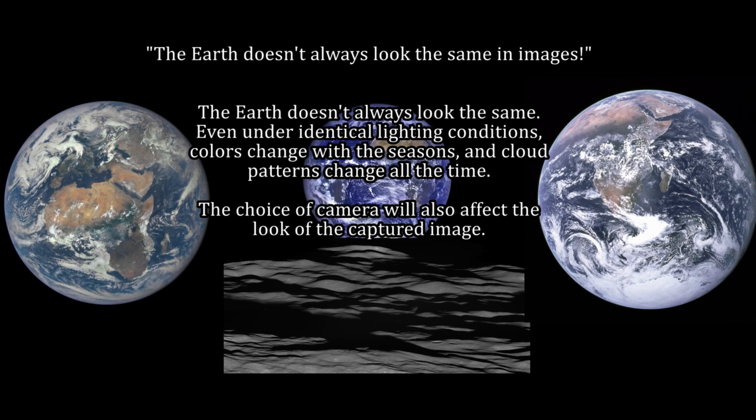But that's not all. Different cameras may have been used, or different types of film or digital sensors. This will affect the look of the captured image. Finally, images published in popular media are almost always processed, either for purely aesthetic reasons or to bring out specific details that are relevant to the context in which the image is used.